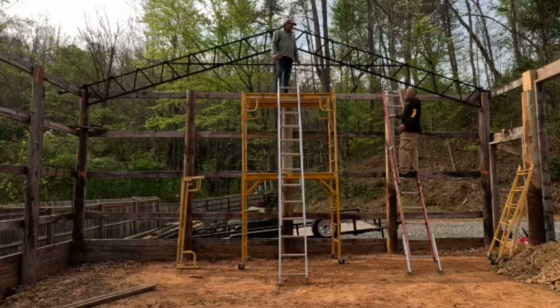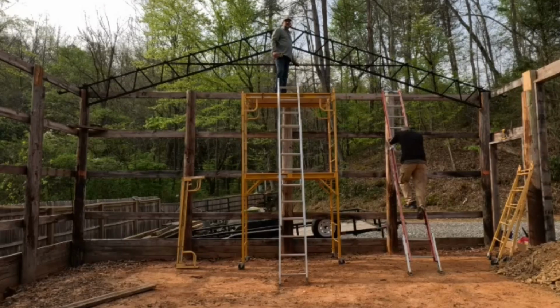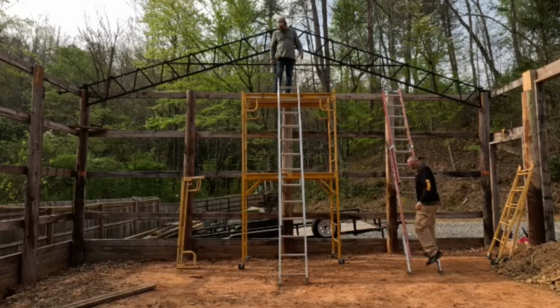The problem is like one truss could be like this. No, because we can loosen all this stuff right here, and then once we get it tied together in the center and right here, then they'll be straight. All right. I think they'll be just fine, sir.